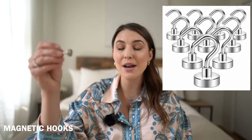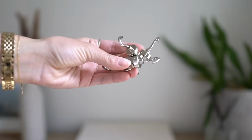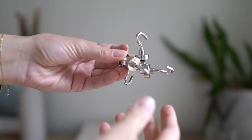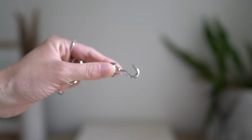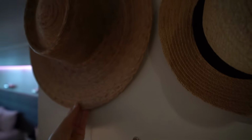The first item you need to bring for your cruise are these Amazon metal hooks. Now, cruise ship cabins have walls that are magnetic, so you can hang these magnetic hooks on the wall and create so much more storage space for your hat. You could put a hanger on it and hang your outfit for the next day, or a towel, and these are just so helpful to keep your cabin organized.